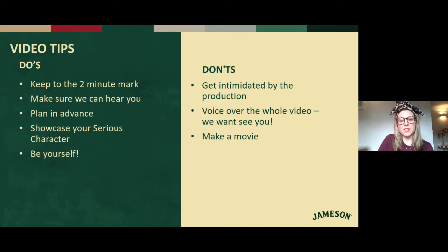And then some watch outs. Don't get intimidated by the production. I know that there's a lot of videos out there on YouTube of candidates who have posted their application video, and some of them may have had friends that work in a creative agency, or they themselves might have an interest in videography. What I will say is, it's more about your messaging, and that's important. We really just want to see you and hear you. Some of the best applications that we've gotten have been just somebody talking into camera, but they're getting the right points across.